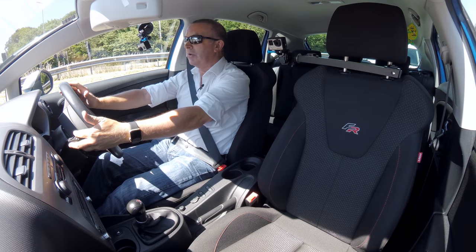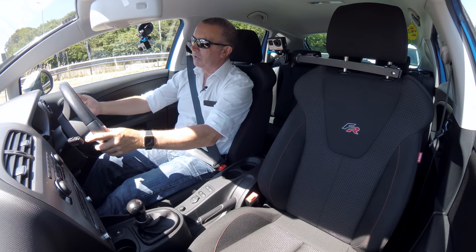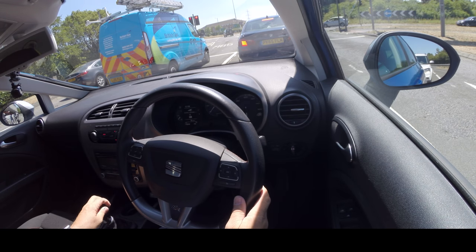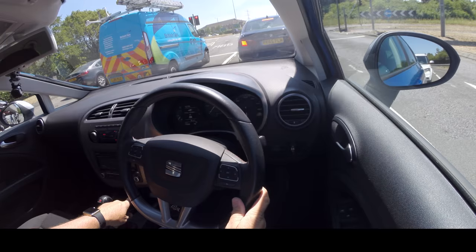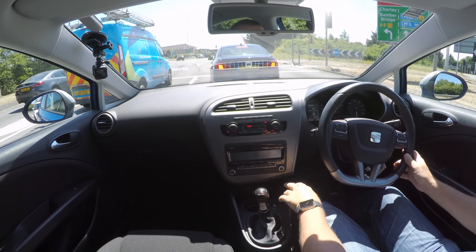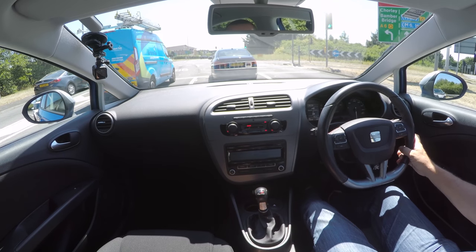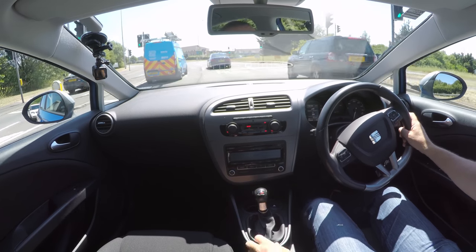So cruise control here on the left, indicators on the right there. You've got your automatic headlights here. In the center console there, just forward of the cup holder, there's a USB and an aux in socket.